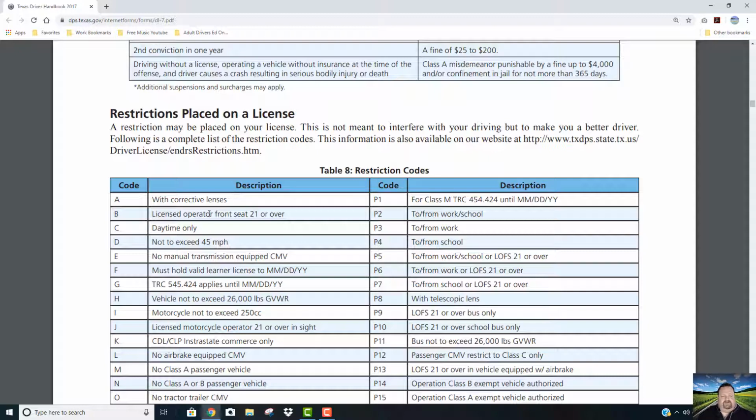All right. Now, for those who are under the age of 18, for those of you getting your learner's license, you'll have the B restriction. That means while you're out there practicing learning how to drive, you will be required to have somebody in the front seat with you who is 21 years or older with 1 year of experience with a valid driver's license.